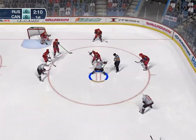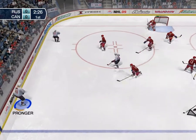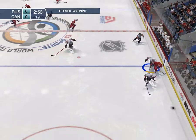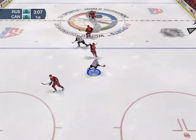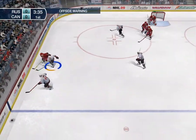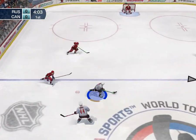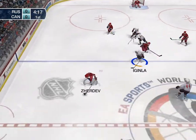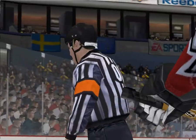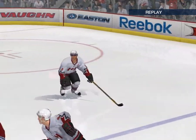About to drop the puck. Faceoff goes to Team Canada. Ponger takes possession of the puck. Shoots it hard. It goes wide. Niedermeyer. He passes it to Gagne. Here comes Gagne. Fires it. Ponger with the puck. Here comes Crosby. Ginla gets called for elbowing. He'll be spending the next 2 minutes in the penalty box.